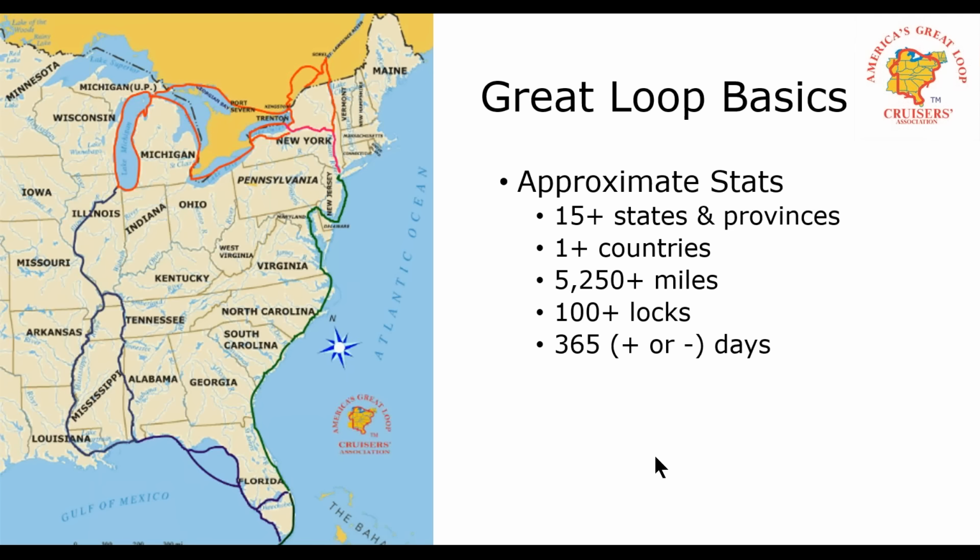As far as countries, you can do the Great Loop completely within the U.S. borders. Most people do not. Most people will do the U.S. and parts of Canada. Some will even cross to the Bahamas, so you can actually do a third country as part of your Great Loop, and that would be considered a side trip.